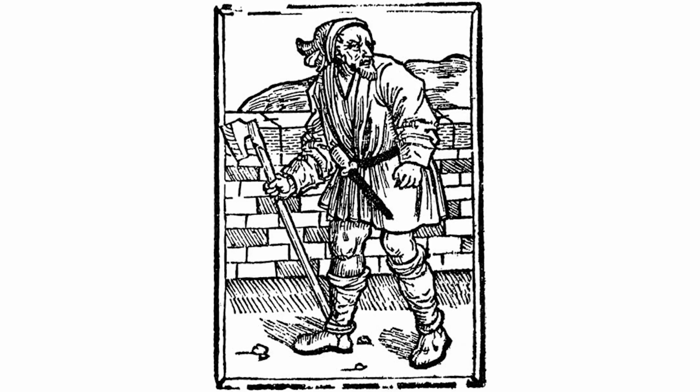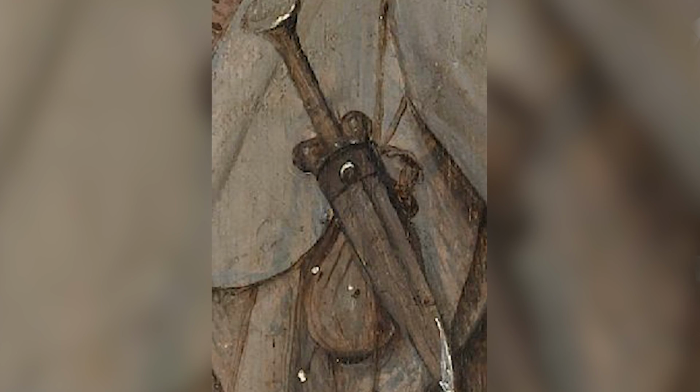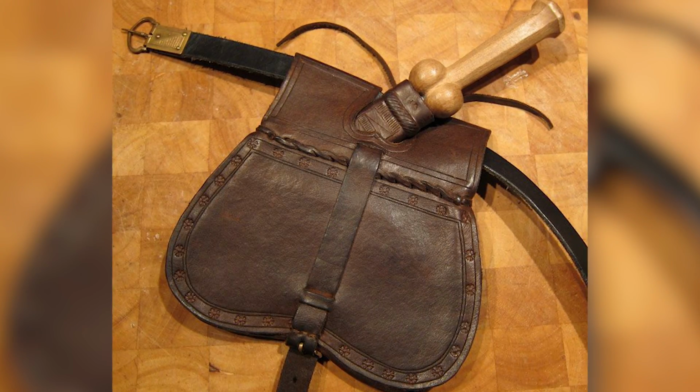These things were popular for hundreds and hundreds of years. They were most popular in the Tudor Age. The Victorians were afraid of the name, so they started calling them a kidney dagger, saying that the two round parts of the hilt looked like kidneys because you'd stab people in the kidneys with them. So, good old Victorian sensibilities there.